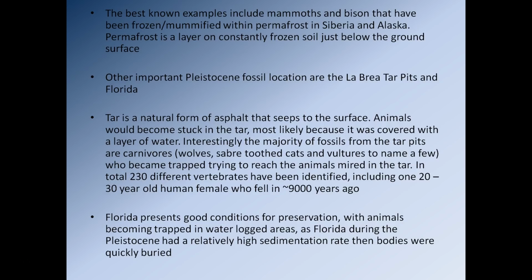Now, then what happens is carnivores walk past, think wolves, saber-toothed cats, other animals like vultures. They're suddenly walking or flying past and they think, great, easy meal. And so they then go into the water in the hope of eating whatever is there. And of course, they become stuck in the tar as well.